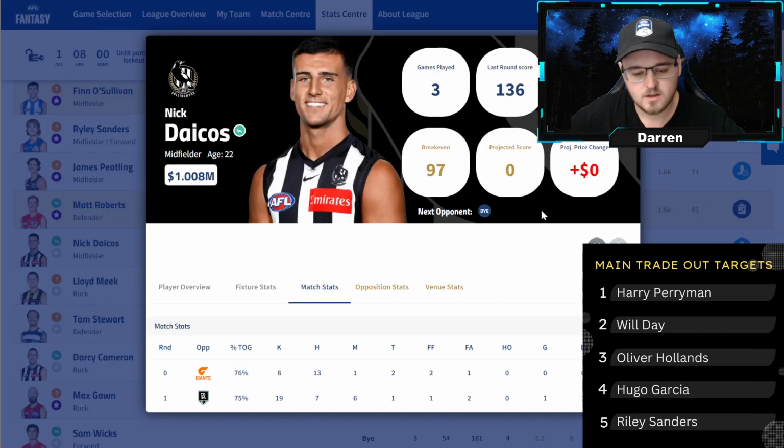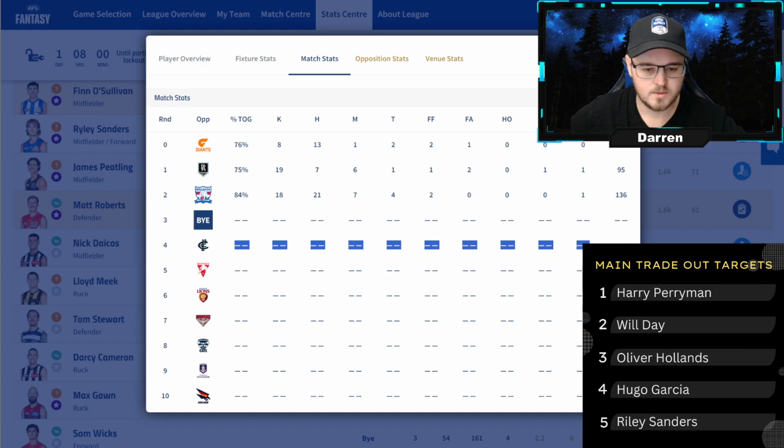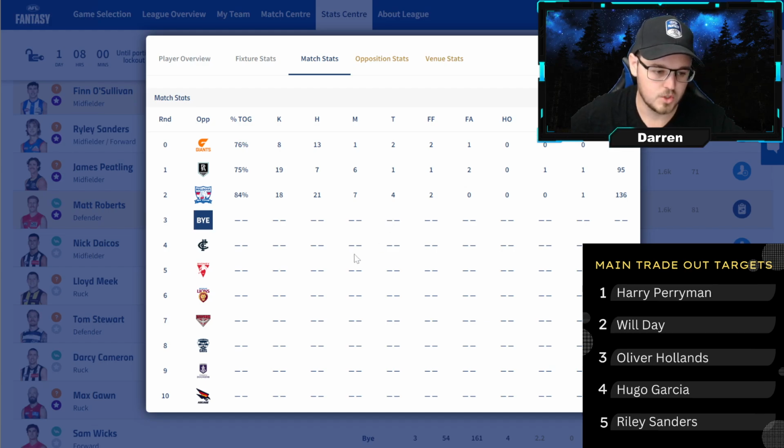Anyone that started Nick Daicos, you should not be trading him out. You started him as a premium. You're not wasting a trade getting him out, then potentially getting him back in a couple weeks' time when we all jump on him. He's got Carlton next week after the bye. Probably gets a bit of attention from a Hewitt, but not a huge tag. The James Jordan tag after that, which will probably keep him pretty restrictive.